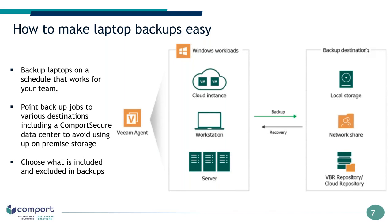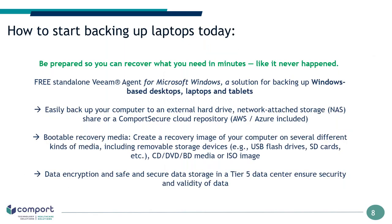You can also choose what you want to include or exclude in these backups. Do I want to do a full system state? Do I want to do specific files? Do I want to exclude specific files? We can do this very simply to recover in minutes, like it never happened. We can roll back to a specific point in time.